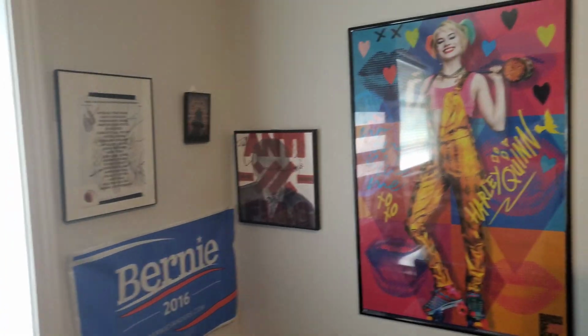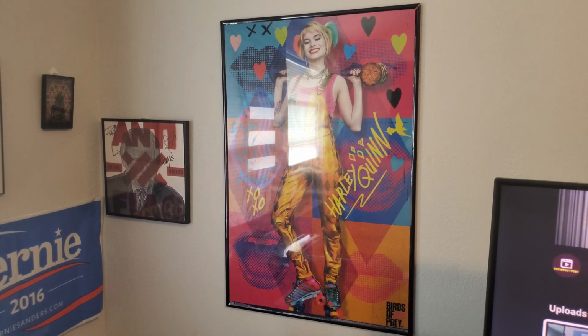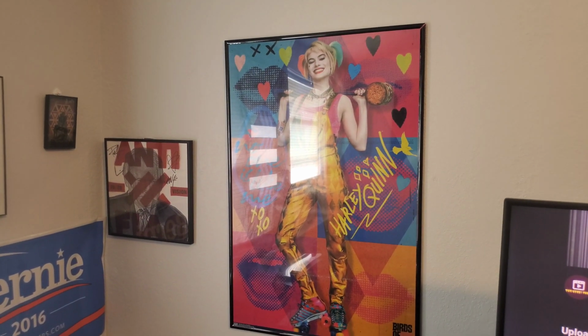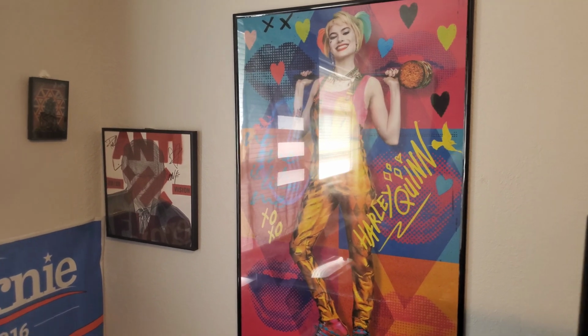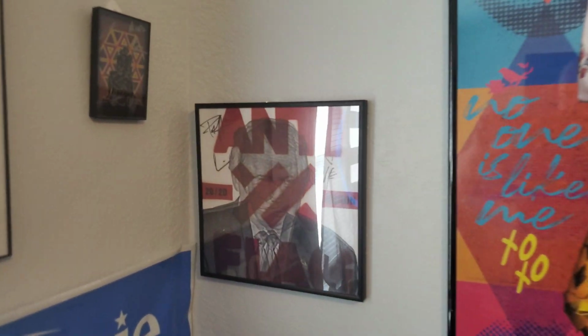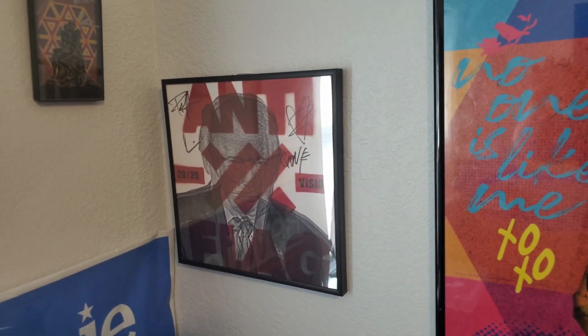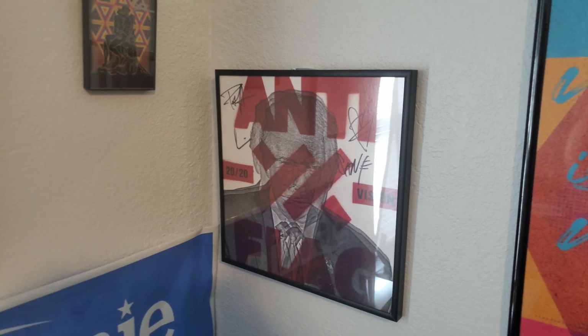So this is kind of the little autograph corner of my movie room. So I have a Harley Quinn poster that I've had up there since the last year's tour. I'm thinking of getting that replaced, replacing it with a different poster. Over here I have, sorry about the glare. Anyway, that's hard to see.